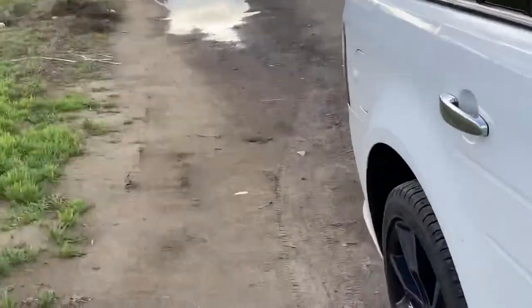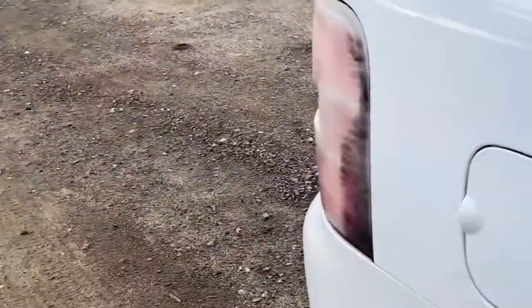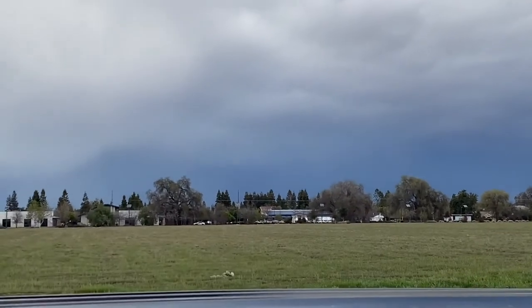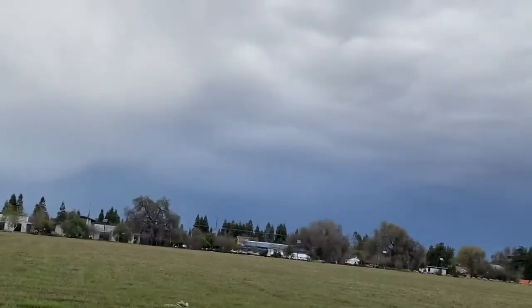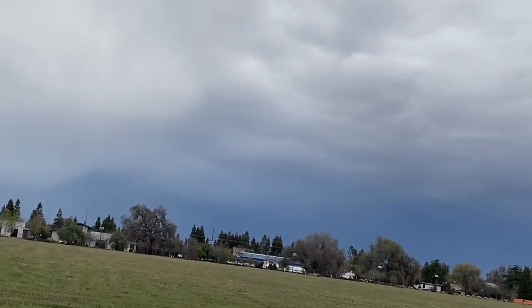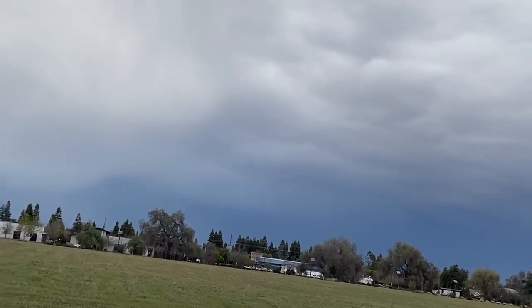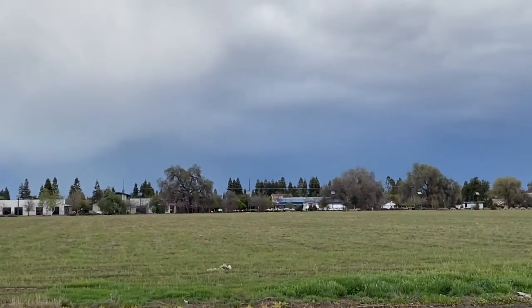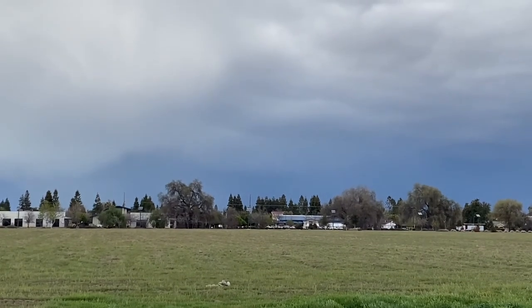On the roof. Hold up. Now you guys don't see all the cars passing by. Alright, putting you guys on the roof. Here we go. There we go.